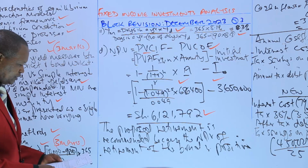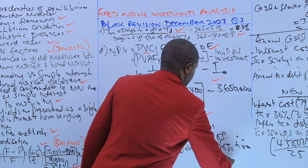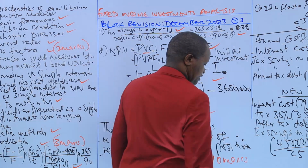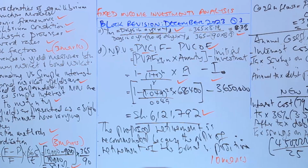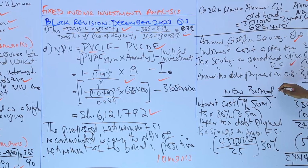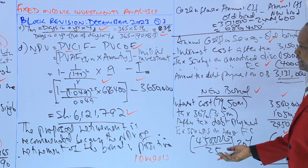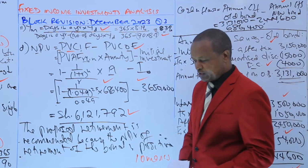These are how many marks? These are 10 marks. Candidates were required to show workings. It's important to show all these workings. 10 marks.